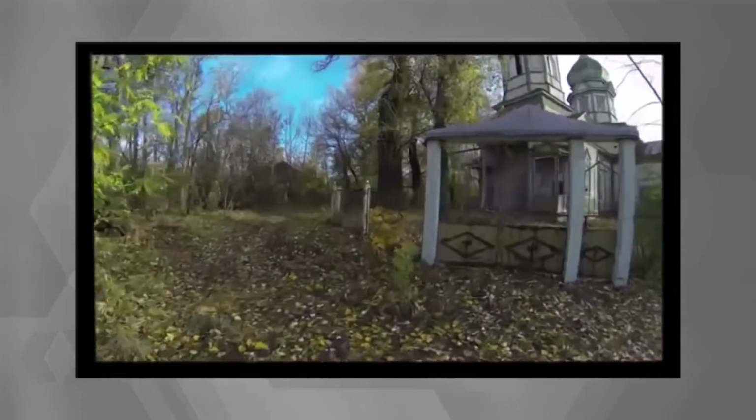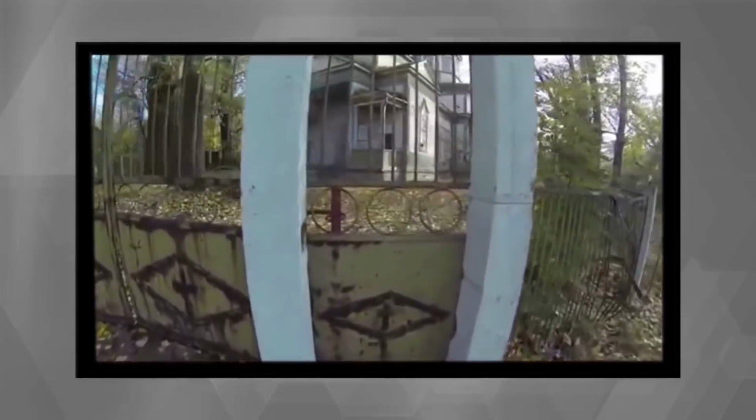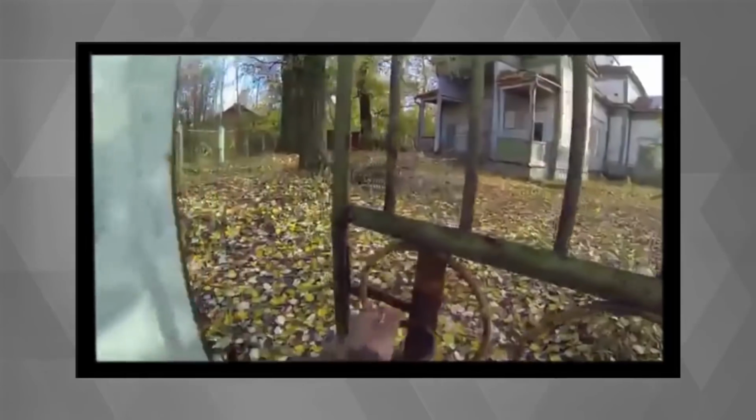One adventurer came across this old, sad and abandoned church in Krasny village in the exclusion zone. Yikes! Abandoned and radioactive. Do you want to have a look inside? Of course you do!